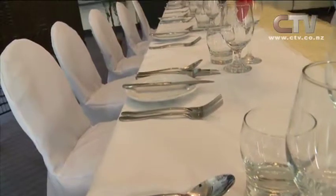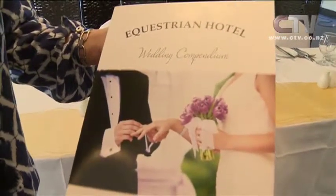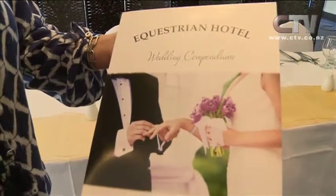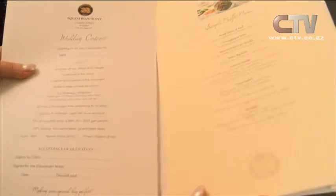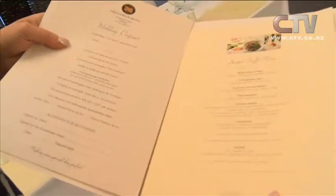So would that be just one set menu for the... No, you'll find in the compendium there's three different menus they can have there. So buffet is often the most popular, but then we can have a full sit-down table menu or just French platter served. So we've got three choices.